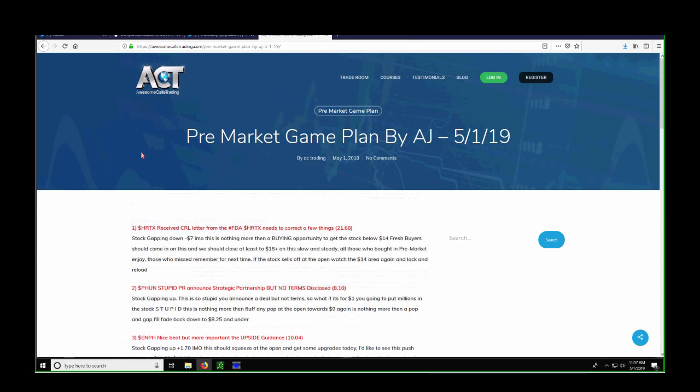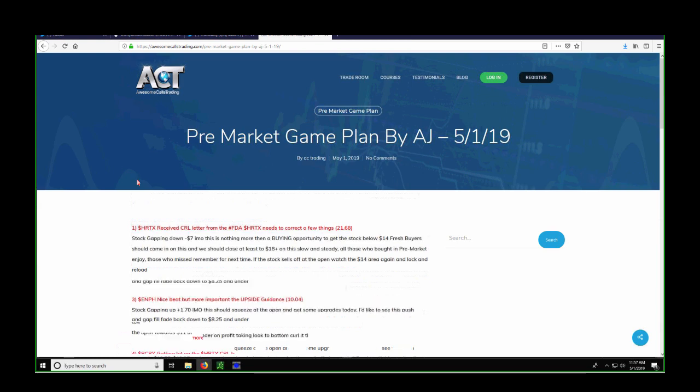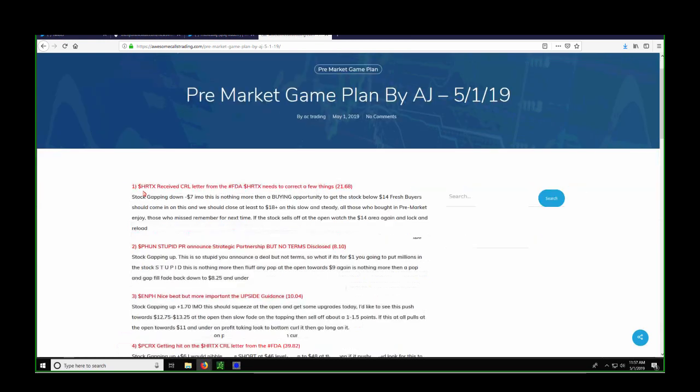I'm going to start with our number one pick in the room, HRTX. HRTX received a CRL letter from the FDA. What that is, in a basic format, let's put it in terms you can understand. You do a report for your teacher at school, or your professor. And the professor says, right now this is a C, which is going to hurt your grade on your overall average.